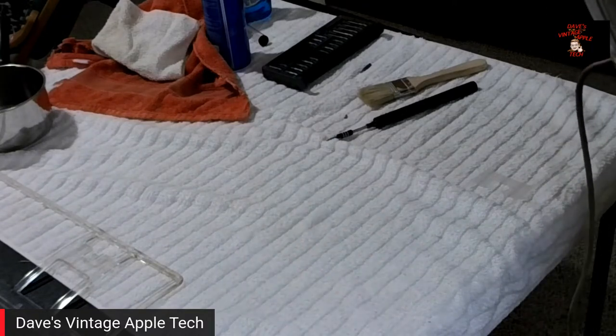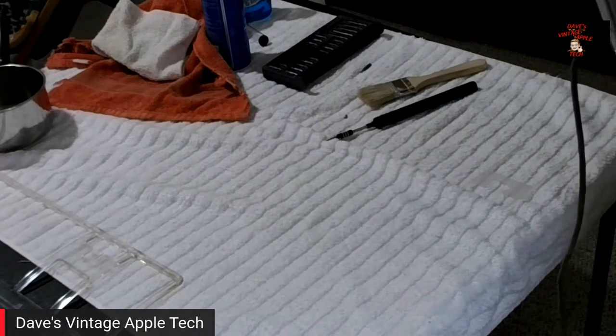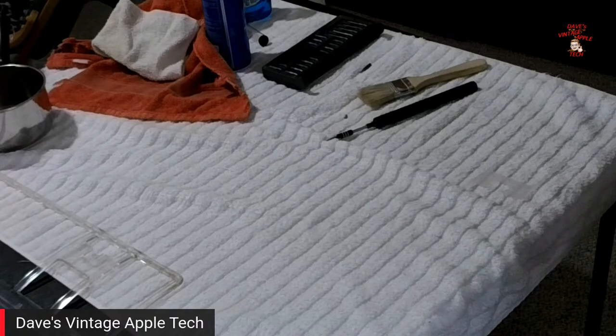So I'm just trying to see here if there's a screw. I'm going to take the canned air later and blow this thing out.